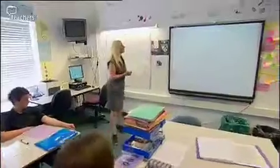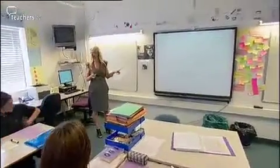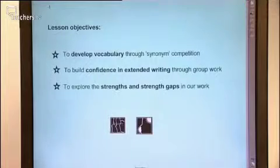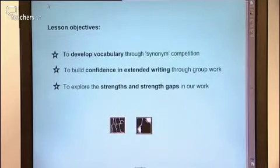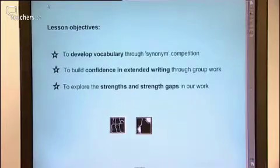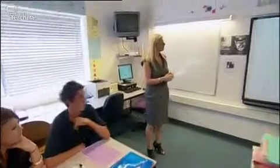Okay, let's just get started by looking at what our 3 key lesson objectives are. Mr. Hatton, what's our first one? To develop vocabulary through synonym competition. Good. To build confidence in extending writing through group work. To explore the strengths and gaps in our work.